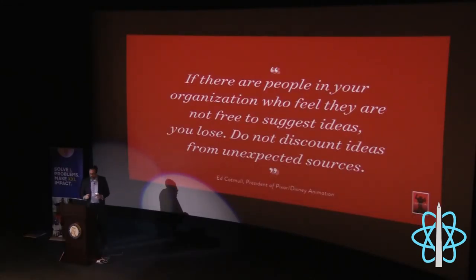Building on some of the things we've talked about here, if there are people in your organization that feel that they are not free to put ideas in, you're not going to be as successful as possible. Ed Catmull throws out the extreme example in his mind of the janitor should be able to give you feedback.